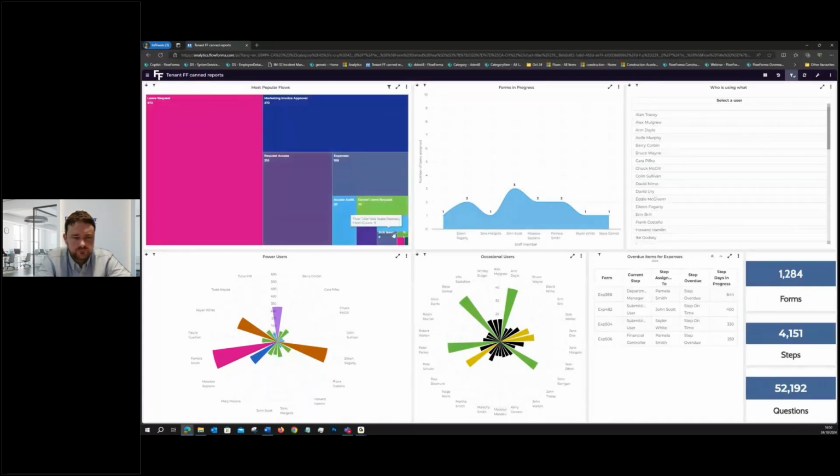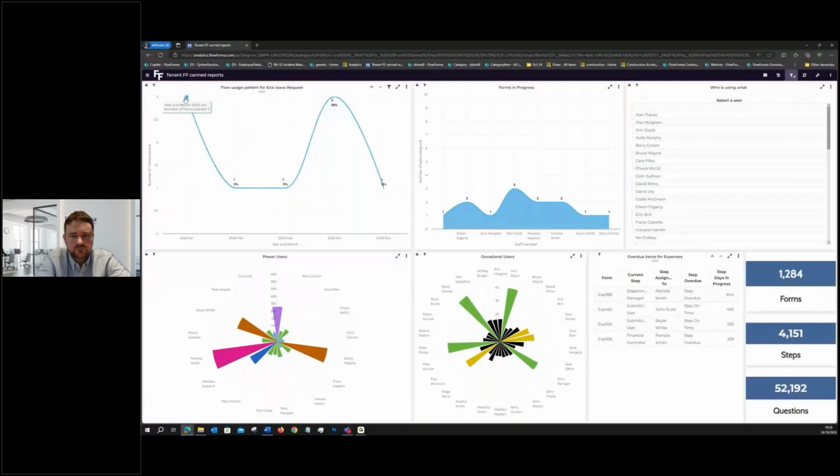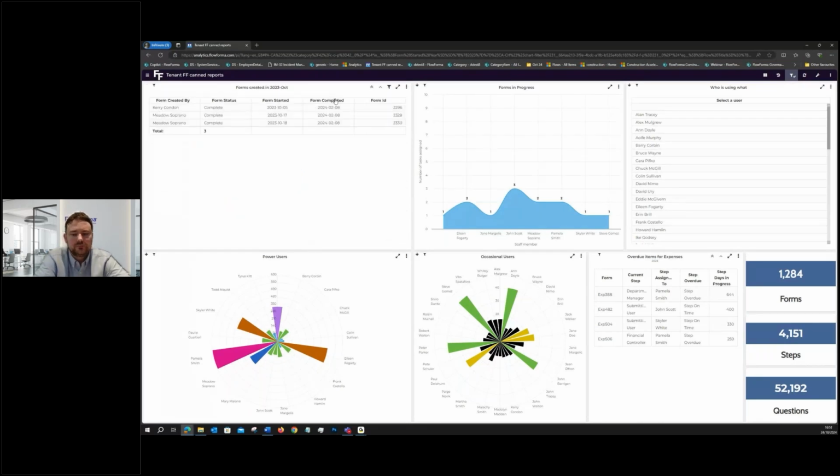Now, another one just to give you another idea. If I wanted to look at sick leave here, you'll see sick leave is at its highest during the winter months, drops during the summer, rises a bit when we transition into the winter months, September, October, and then drops again towards Christmas. So you get visibility of why there's a volume of forms at a moment in time, but also the ability to drill down into specific form instances if you need to gain visibility as to what's happening for a specific form.